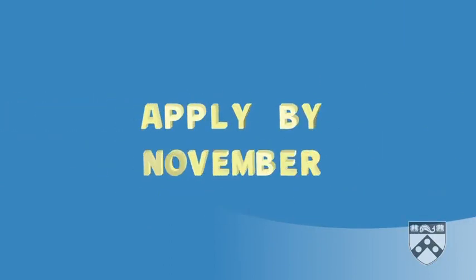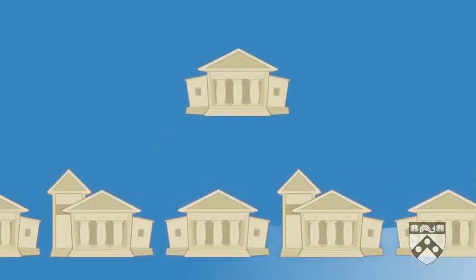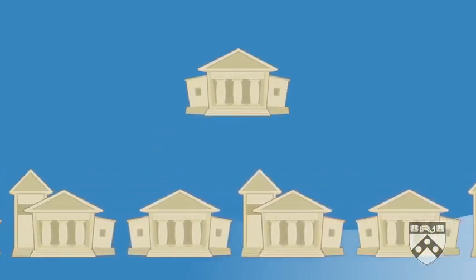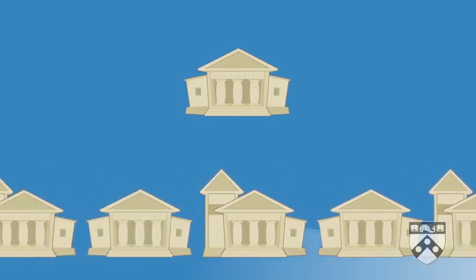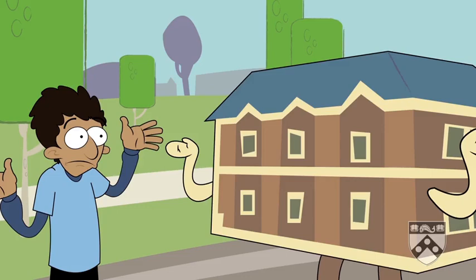These are usually the earliest deadlines, arriving in November, and the earliest notification. You will usually receive your answer in about 2 months. You can only apply to one school through early admission or early decision because it is a binding application. Binding means that if you apply early decision and you are accepted, you must attend that school and withdraw all other applications to other universities.